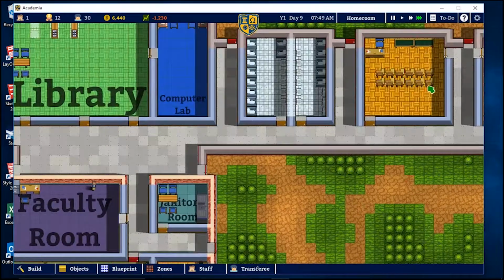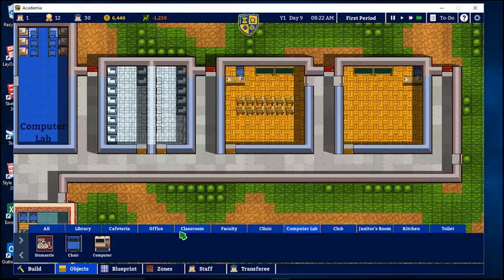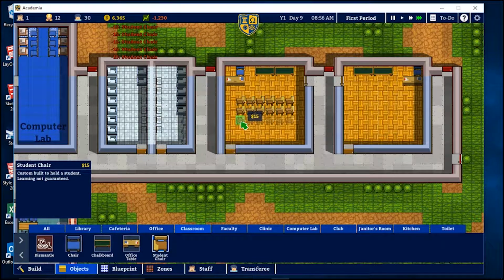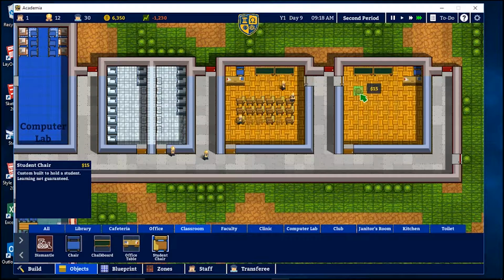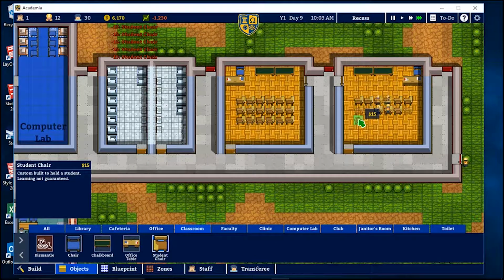How many students are we fitting in here now? 1, 6, 12. I am gonna make the executive decision of doing this. I am gonna go ahead and outfit this classroom. And we're gonna have to start taking in, because if we need to start taking in sophomore students, we can, right?